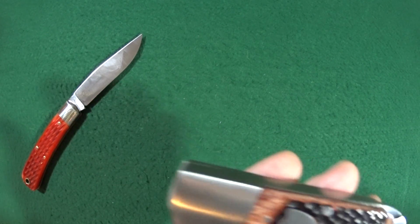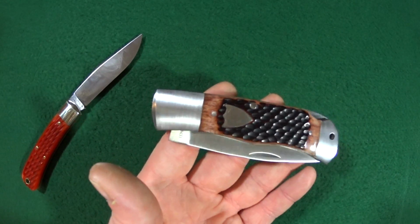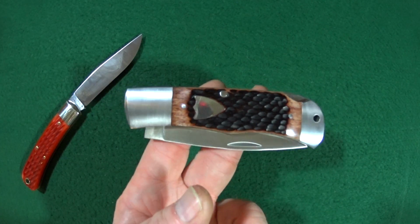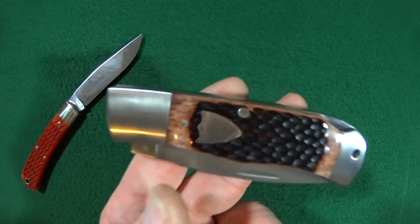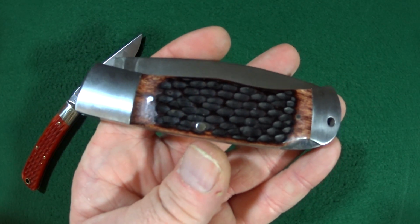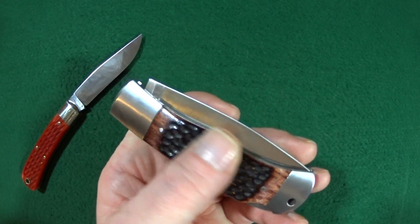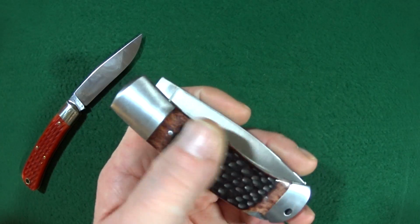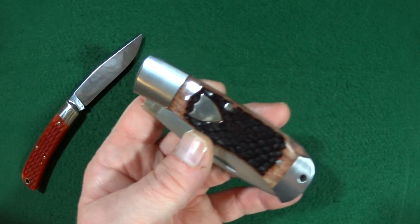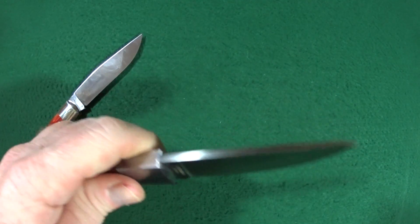Number 2 most carried is going to be considered another traditional folder. However, this features a lockback, and it is the A.G. Russell Lockback Folding Hunter, and this is in jigged bone. Actually almost kind of looks like, you know, like when you burn sausage in the frying pan. That's what that reminds me of. I'm kidding. It's gorgeous. Let's go ahead and get that blade out for you.